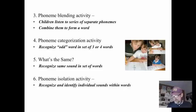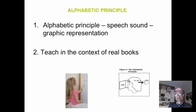And number 6, phonemic isolation activity. Children learn to recognize and identify individual sounds in a word. For example, what's the first sound in the word van? What sound do you hear there? Children, what is the last sound in the word big? G, g. What is that sound that you hear there? All right? Real simple riddles. These are just some of the ideas.